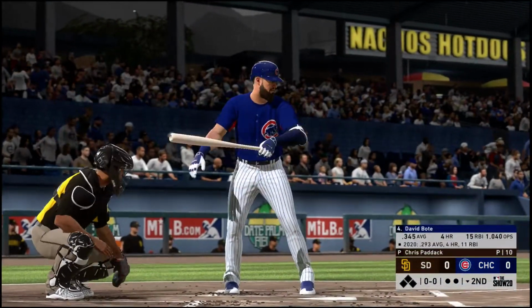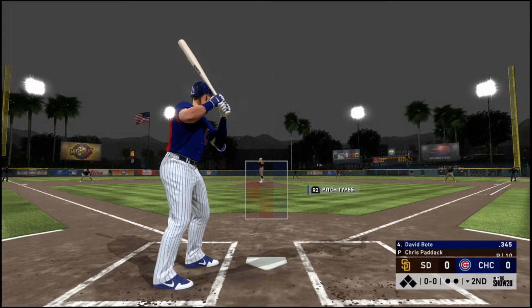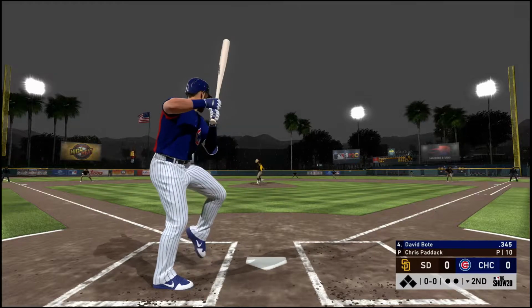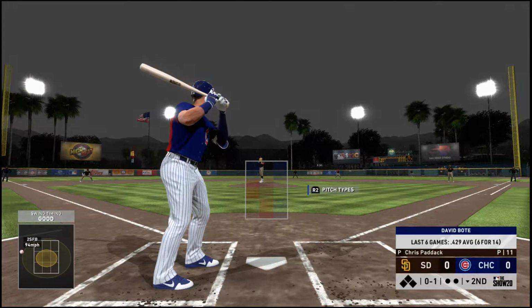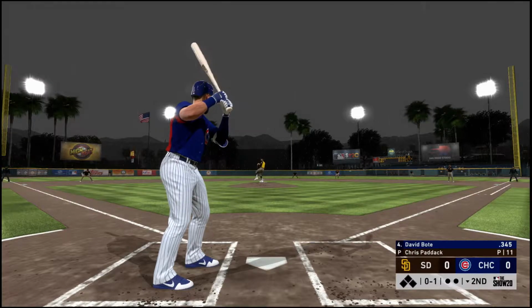So stepping in, David Bodie. He's set to lead off the home half of the second. The third baseman. First pitch of the at-bat on its way. Committed to that one a bit too soon as it locks him up for strike 1. Well, that's a jam shot right there. That's as good as it gets, in my opinion.